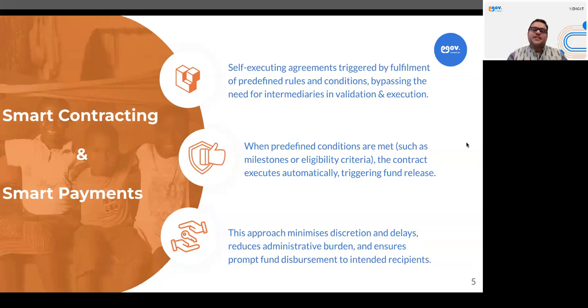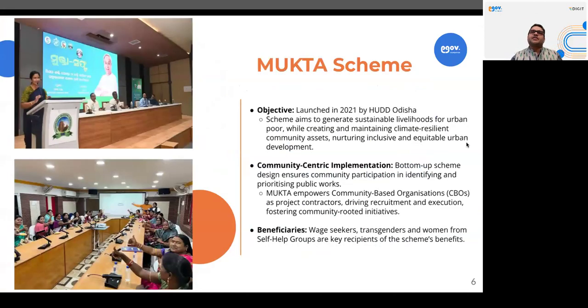So given that this is our interpretation and understanding of smart contracting and just-in-time smart payments, I'd quickly like to touch a little bit on the Odisha story. The scheme was launched in 2021. It's a winner of the WRI Ross Prize for Cities. So it's largely looking at building sustainable livelihoods for the urban poor while creating and maintaining community assets. The scheme also has a very strong community-centric focus. There are community-based organizations, largely women's self-help groups or transgender communities, who come together and are empowered as the project contractors under the scheme. And they drive the execution by bringing in wage seekers. So the primary beneficiaries of the scheme are your wage seekers, the transgender women's self-help group, etc.